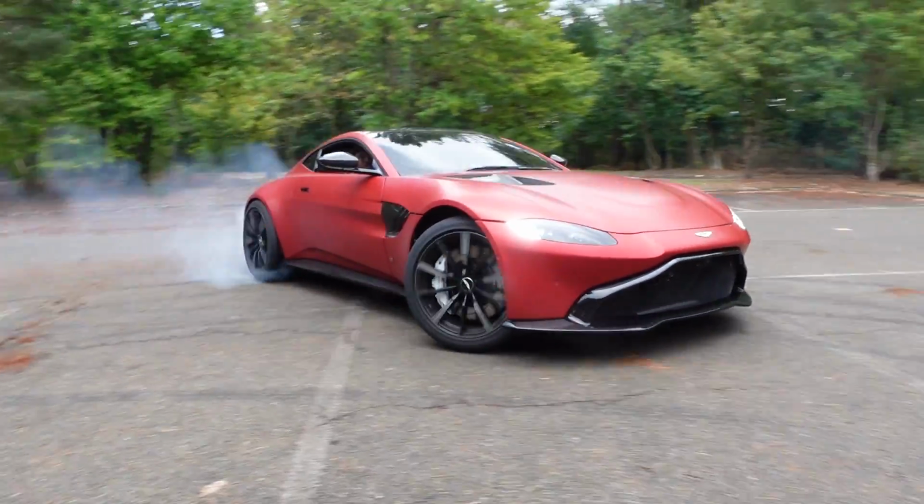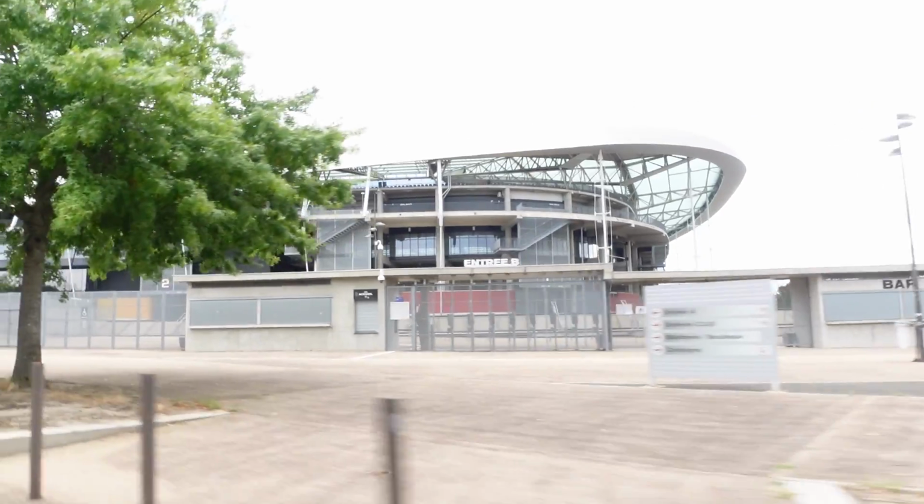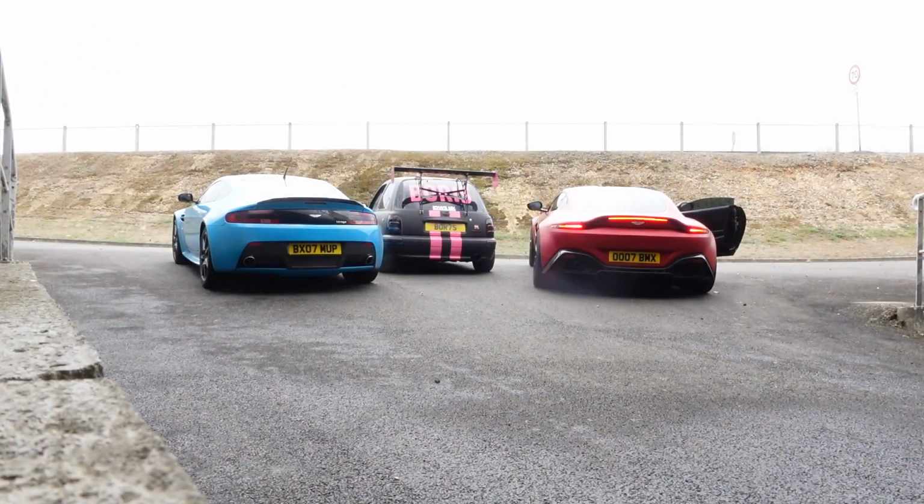After driving around the track some more and maybe doing some donuts as well, we then found the perfect place to test our 3 cars' exhaust notes.